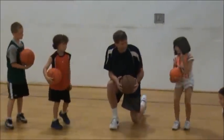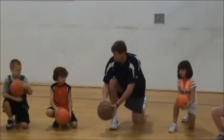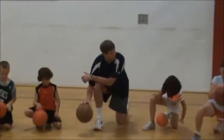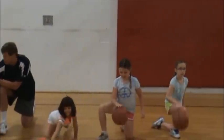Everybody on one knee like this. One knee. Facing forward, we're just going to dribble quickly with our right hand. Everybody knows how low we're doing this. How many think you can do this with your head up? A little lower there, Amelia. A little lower. Look how low my dribble is.